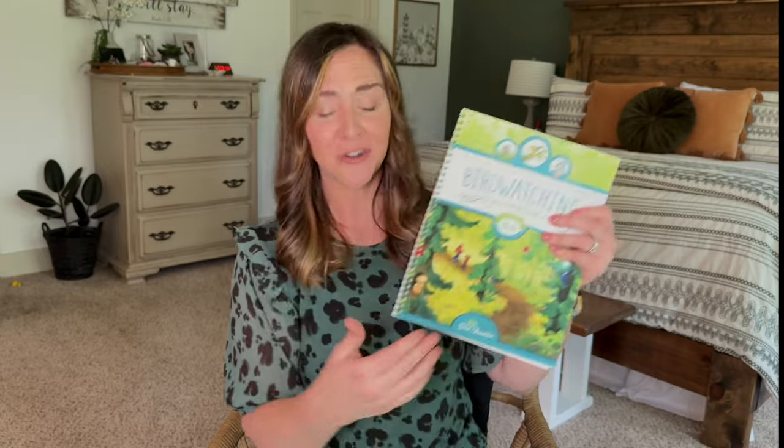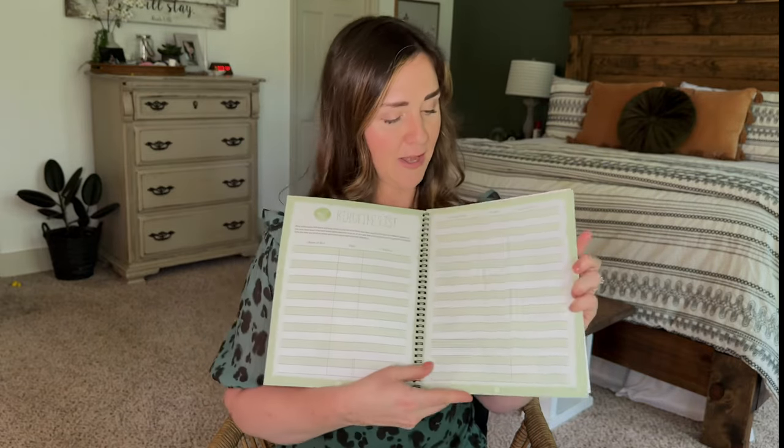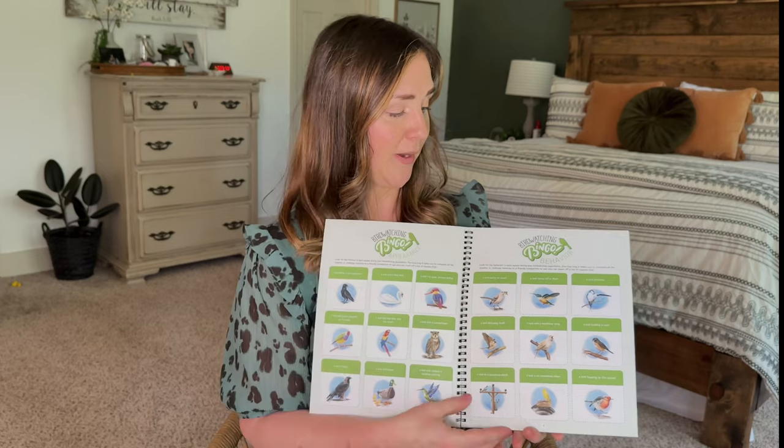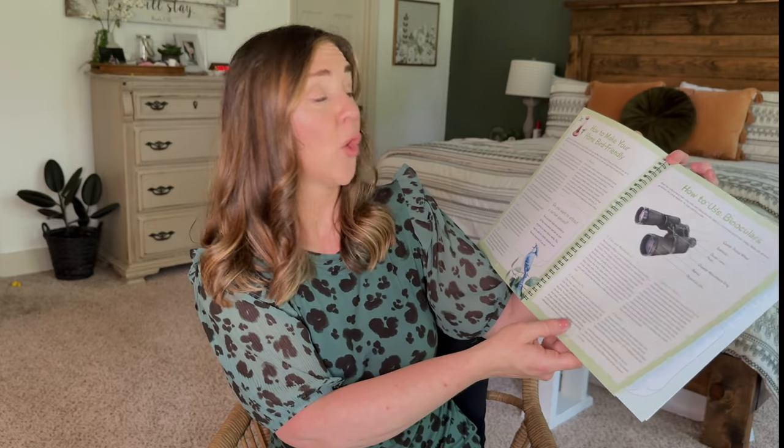I also had to grab these bird watching notebooks for all of my kiddos because I thought this would be so fun when the weather cools down in the fall and then some in the spring. We can sit and watch the birds and write in our bird watching notebooks. These are really beautifully done, and they have some really good information in them. They have feather identification, bird tracks, how to use binoculars, how to make your home bird friendly, state bird study, national bird study, birds of prey study, bird of interest study.